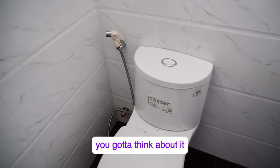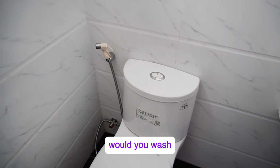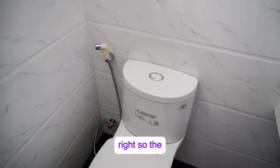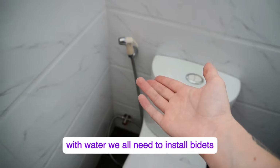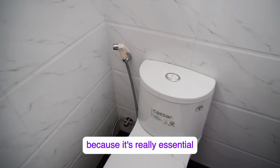You've got to think about it. If you had some poop on your face, would you wash it off with paper or water? Probably water and even soap, right? So the bare minimum of what we should be doing is washing our butt with water. We all need to install bidets because it's really essential.